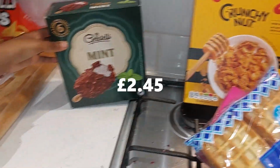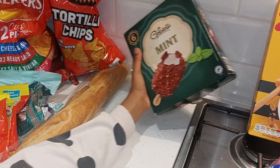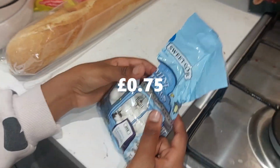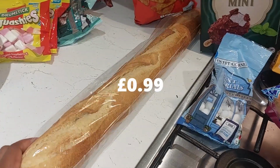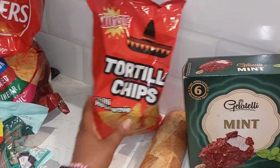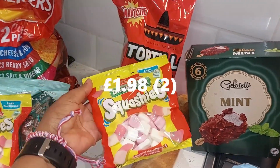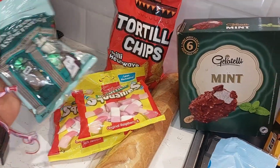Mint chocolate what? Mint chocolate ice cream. Mint. Gamu started eating those, so we don't know it. A large baguette. Tortilla chips. Squashies. Who eats squashies? Daddy. And Gamu.